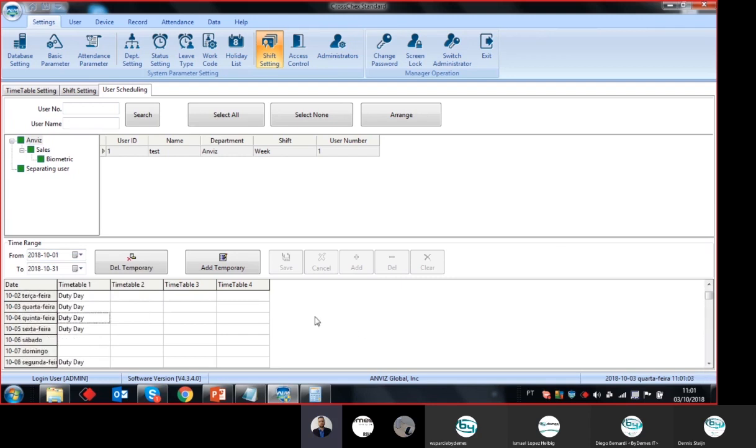This is interesting. Maybe for the employees that work one Saturday yes, one Saturday no, instead of the employee making this map manually, he could just ask his administrative responsible to check in this calendar when he would work, when he wouldn't. Okay, so we already configured the timetable, the shift setting, and we already scheduled it to a user.